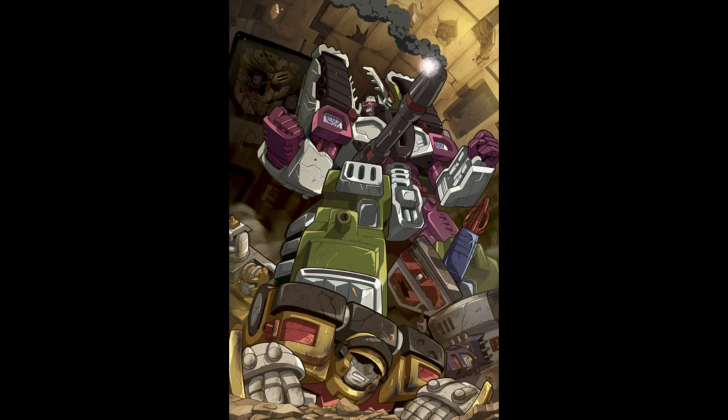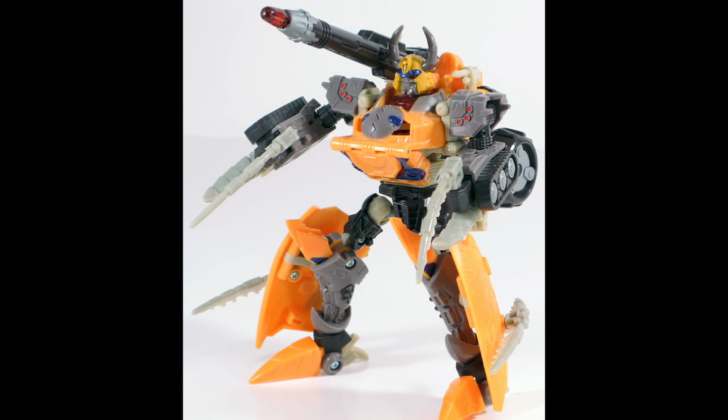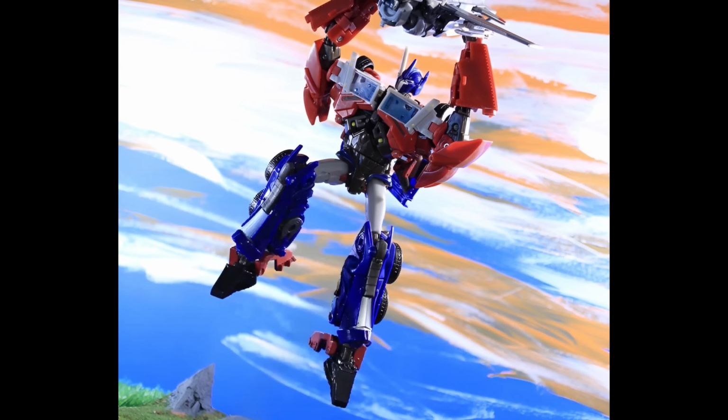And then we have a Leader Class Unicron Soldier, which is one of the more interesting listings for 2026. I don't know what this could be. I'm thinking it's probably going to be the Unicron zombies from Transformers Prime, but there's a few different options that could go about this. It could be the Unicron tank from Cybertron 2005. It could be a few things if you go into lore and different iterations of Unicron and his soldiers and stuff.